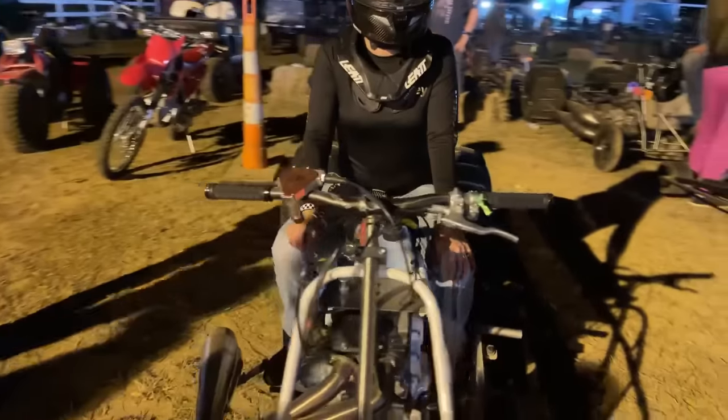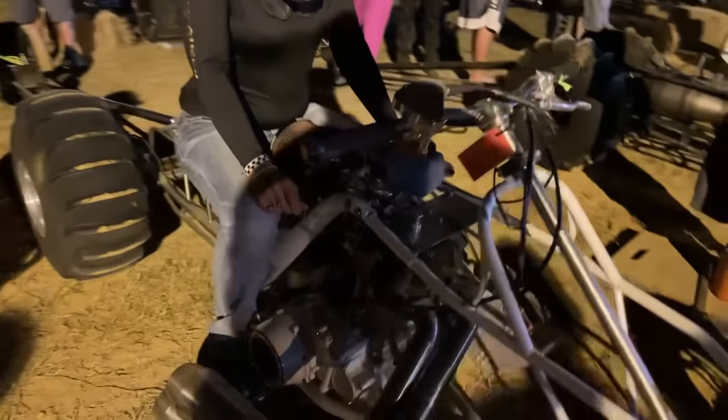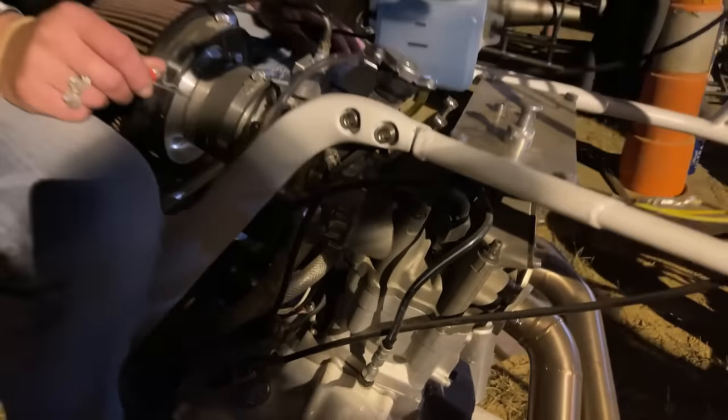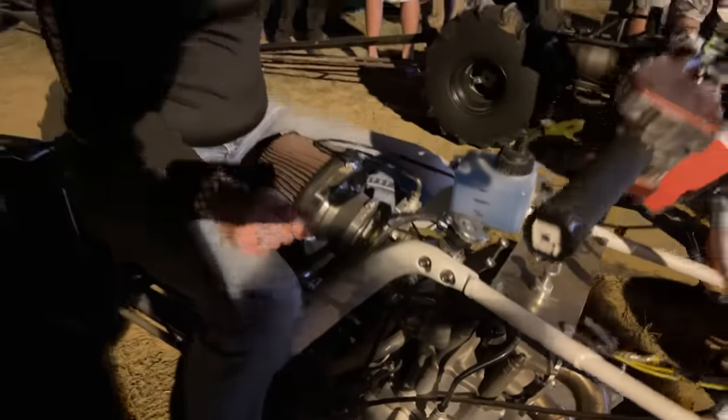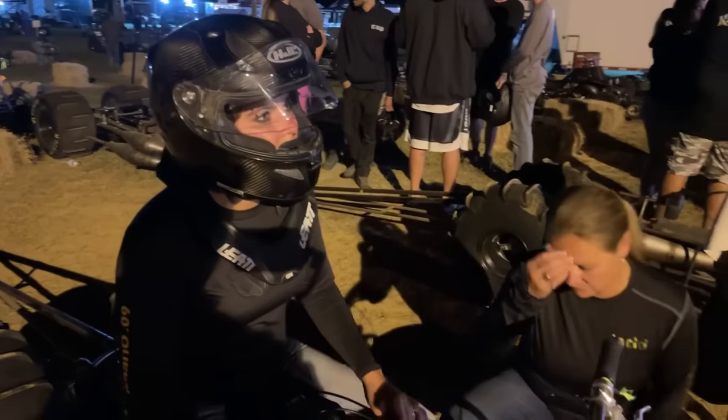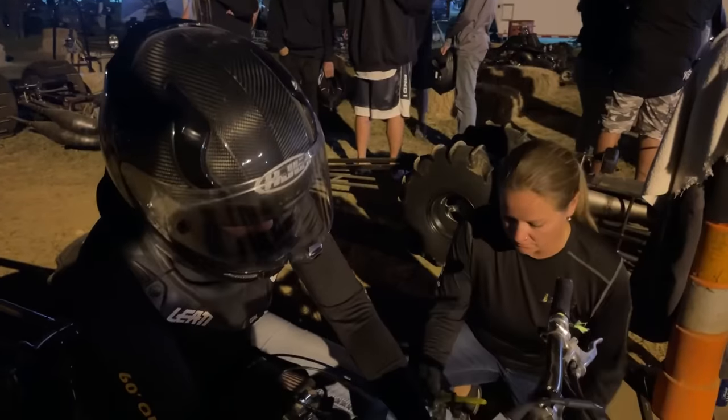A look at Lacey's quad real quick. High performance four stroke. We've seen a lot of two strokes here, but there's also a lot of tough four strokes. A lot of diversity. Honey, you're going to be in the left lane. Yeah. Left, right. Thank you.